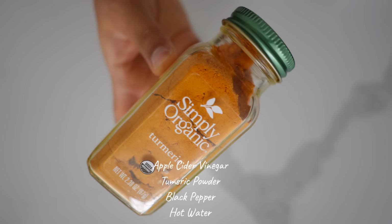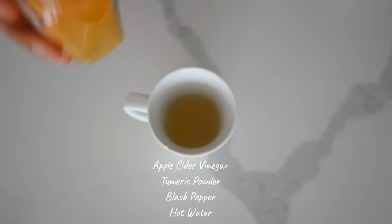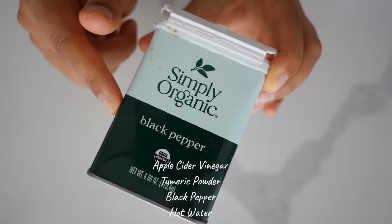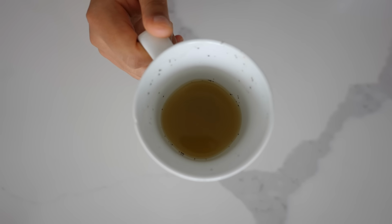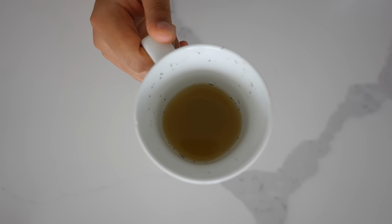So adding to a cup of hot water, you're going to add the apple cider vinegar, the turmeric powder, and you need black pepper to activate the turmeric. Let me say that again. Anytime you use turmeric, you need black pepper. And just like that, you have your anti-inflammatory liver function shots. And these are to be taken right in the morning as soon as you get up on an empty stomach.